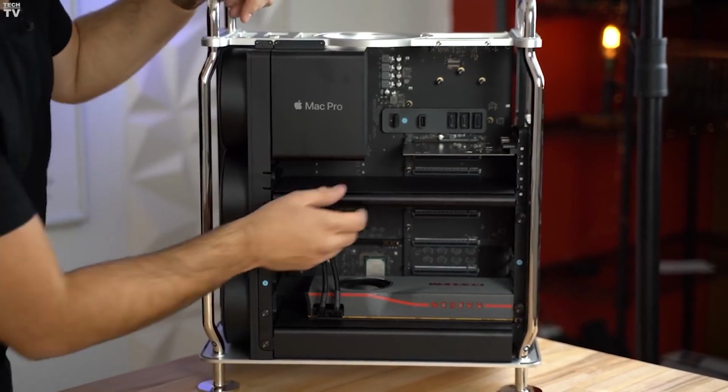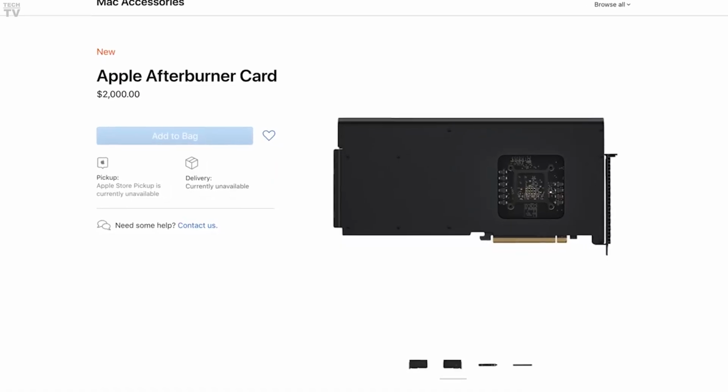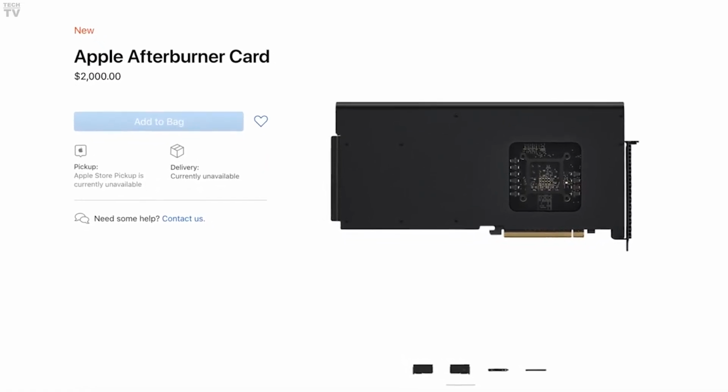Another thing that's exclusive to the Mac Pro is the Afterburner card, which boosts video editing performance when working with ProRes, which is the industry standard professional codec for editing video.